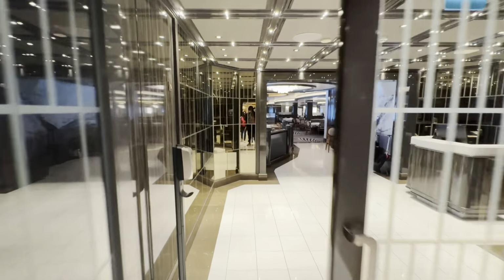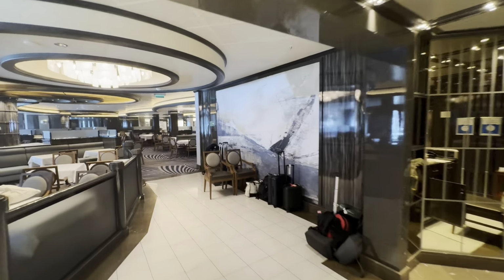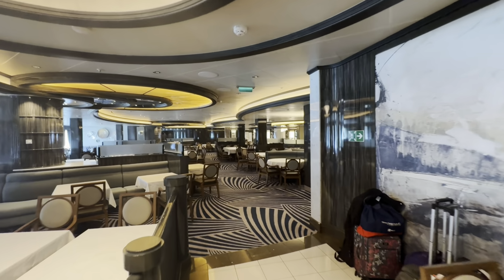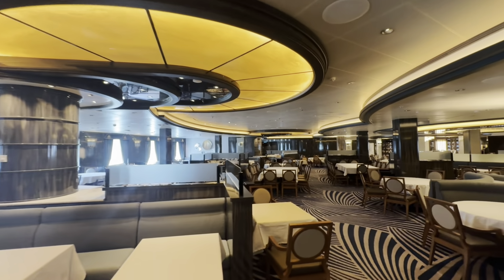So this is entering Juno, which is one of the main dining venues. There are 3 dining venues on board the Discovery Princess for seated meals that are included with your cruise fare. There is Skagway, Ketchikan, and Juno. This is the Juno dining room.